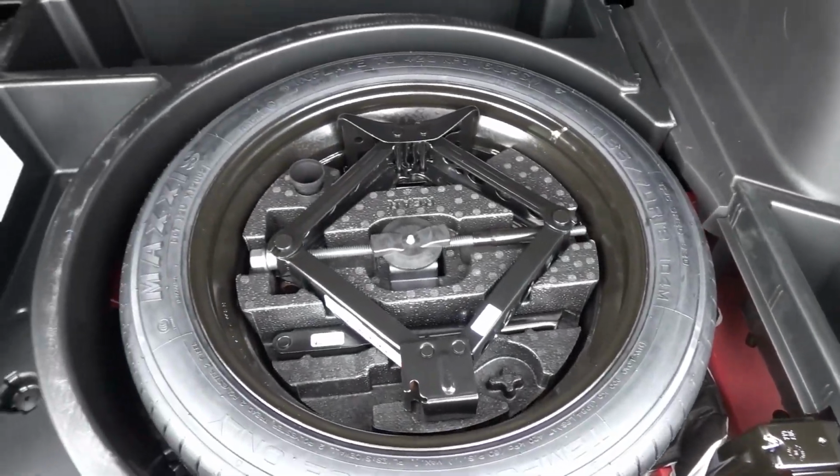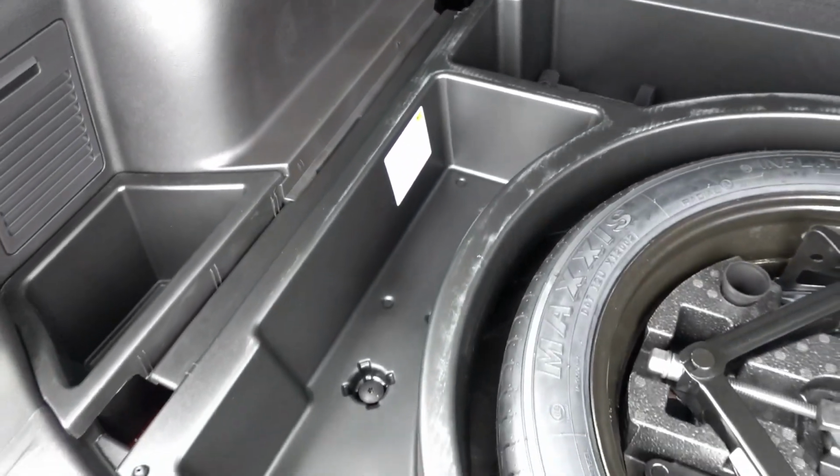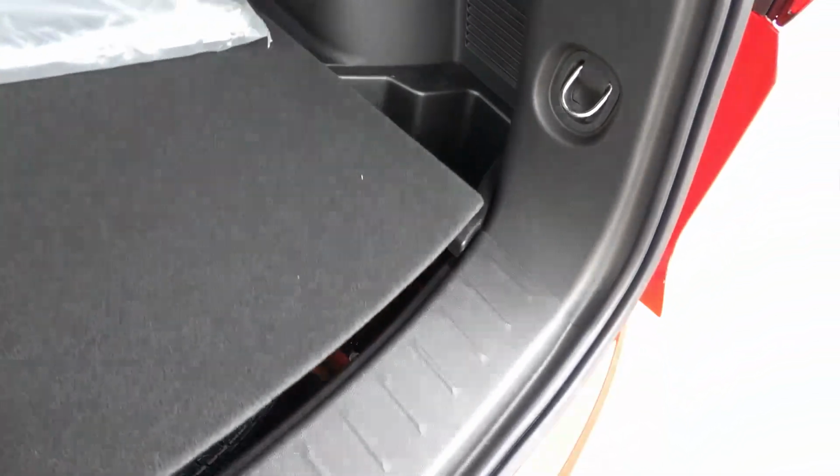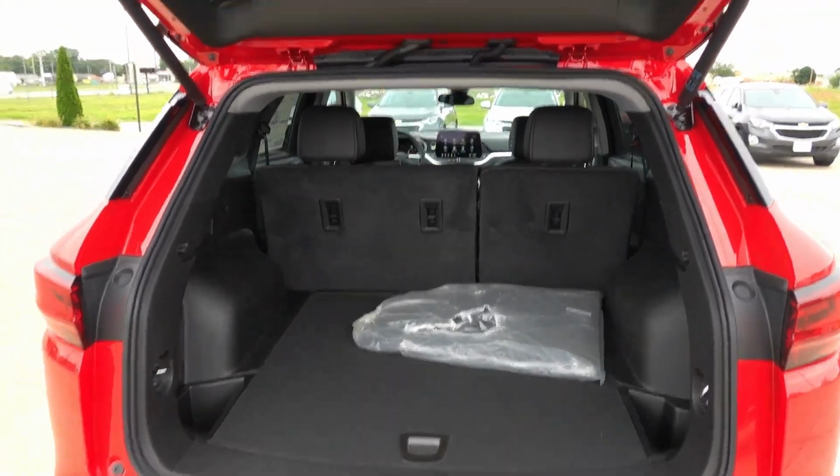Spare tire with jack accessory and some storage space around the exterior. Look at how deep that is back there. Overall, quite a bit of storage space underneath the floor here in the Blazer. But yeah, overall, very usable cargo space in the hatch area of the Blazer.